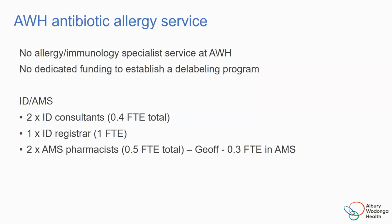In terms of specialist staff, we don't really have anyone specifically in the immunology space. We have had a locum immunologist, Joe DeLuca, who I've worked with a little bit with Safer Care Victoria, who's done a few locum shifts, but we have no permanent allergist or immunologist, and we have had no dedicated funding to establish this program.